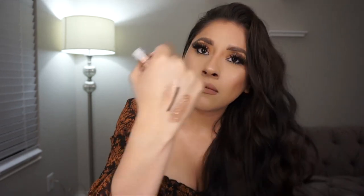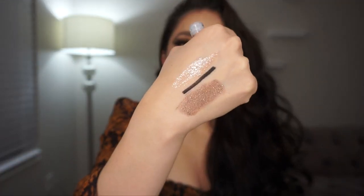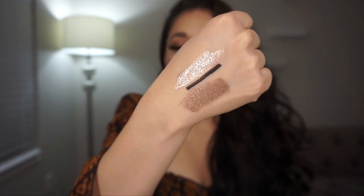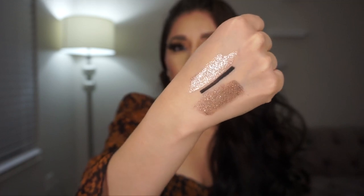This one right here is in the shade Flirty Birdie. Okay. Definitely a lot more silver glitter specks. I'm going to go ahead and put another coat on top. Whoa. Gorgeous! Love the silver in that.